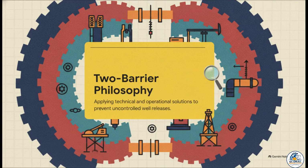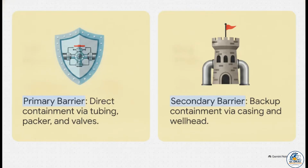Conceptually, it's kind of like a medieval castle's defensive design. You wouldn't just have one single solitary wall protecting your keep, right? You'd have multiple, overlapping layers of defense to make absolutely sure nothing ever breaches your stronghold. So what exactly are these modern-day castle walls?